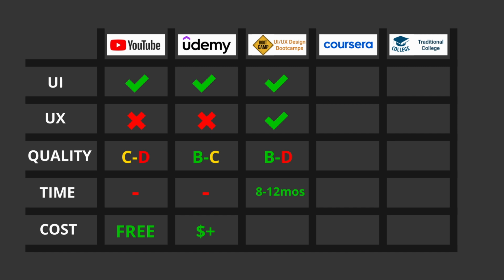The cost. Wow. Well, very high, especially for what you're getting. So choose wisely if you decide to go down this path. And now, Coursera, specifically those 2 courses that I mentioned. Do they teach UI? Yes. Do they teach UX? Yes.